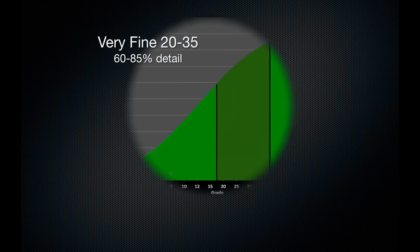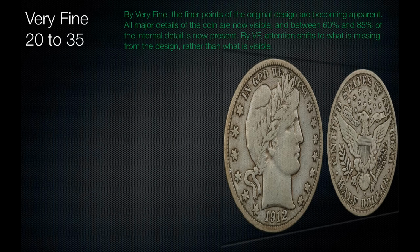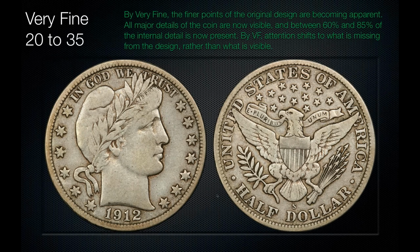Now moving on to Very Fine, you're looking at around 2/3 to 3/4. VF is a big grade. It encompasses 4 grades, 20, 25, 30, and 35. So for VF, let's take a look at a VF. Finer points are becoming clear, and the coin's starting to get a little bit of roundness. In other words, the cheek is looking sort of round. It's almost beginning to look a little bit 3D. You're starting to see a lot of your feathers, your shield, feathers on the neck, feathers at the bottom here at the tail feathers. So you're starting to see the coin more and more as it was struck.